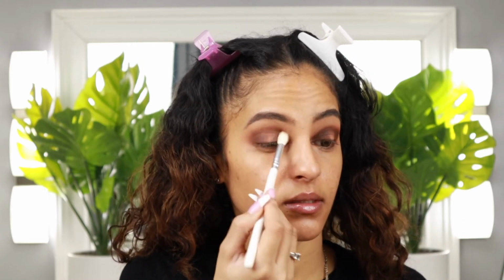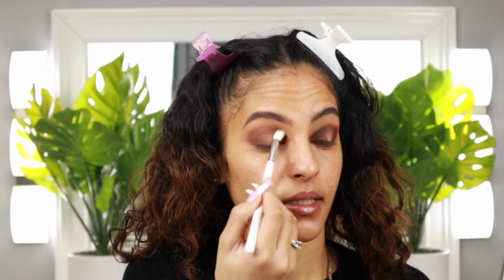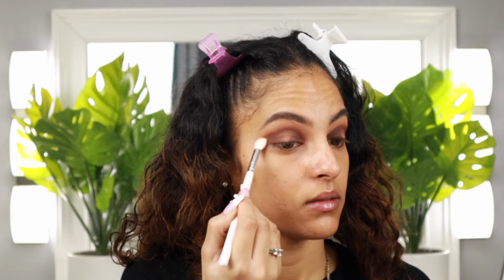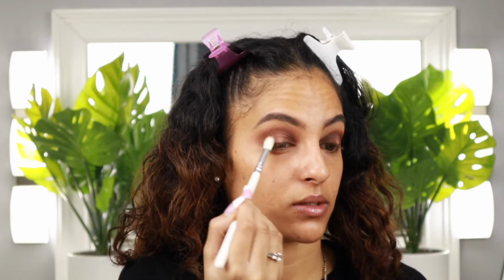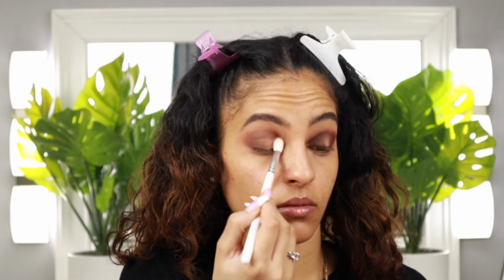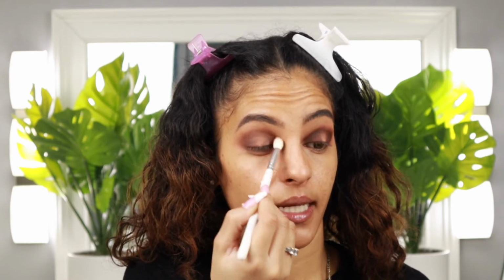We are definitely looking a little crazy right now, but I'm just gonna take a clean blending brush and basically just use this to blend everything out even more. That way it's just a little bit more seamless and nicer. And it has no shadow on it, so I'm not adding anything to this. I'm just trying to blend out what we already have.